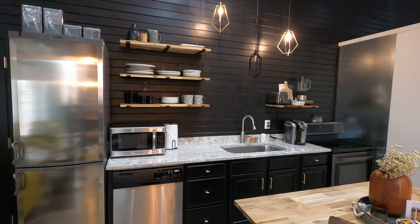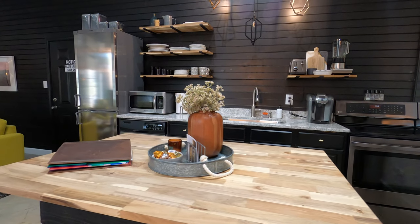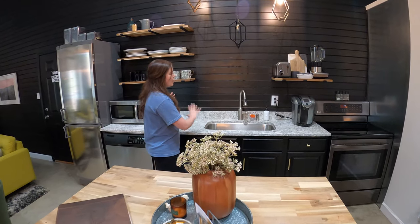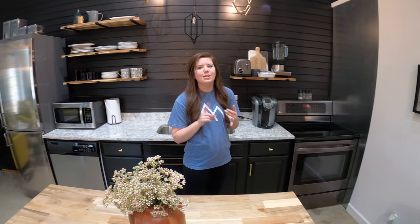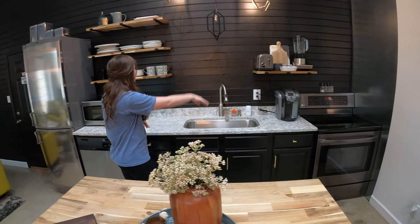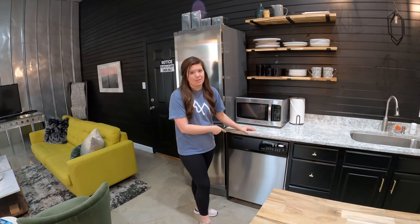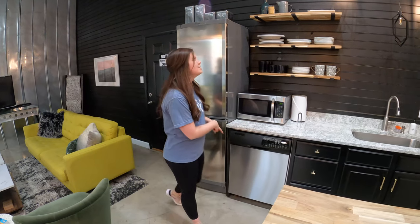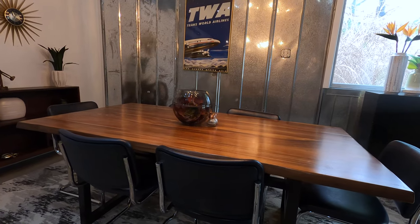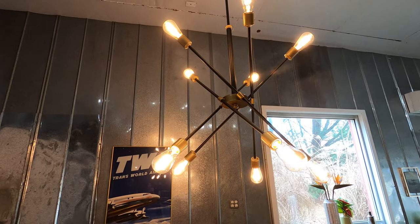This kitchen is so cute, and it has this beautiful butcher block island that's made for entertainment while you're here with other friends, and then a great kitchen that has everything that you could need to cook an awesome meal, including oven, stove, Keurig, blender, microwave, and a really big deal, which is a dishwasher, because not a lot of Airbnbs have dishwashers, and this is a great touch. So over here, we've got the huge dining room with this big, gorgeous table and awesome chandelier.